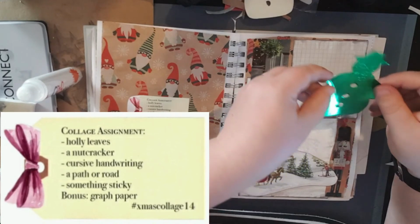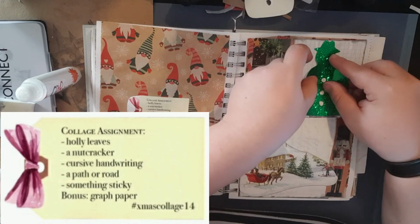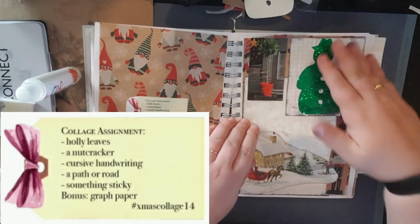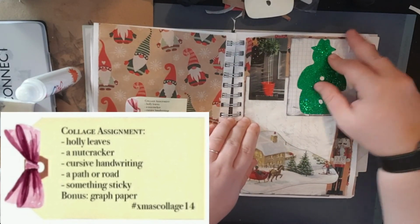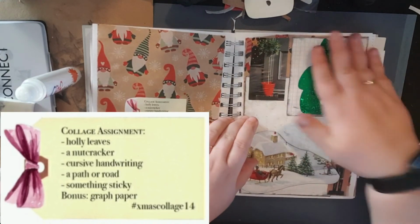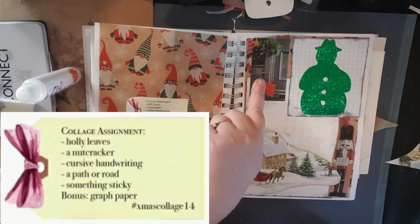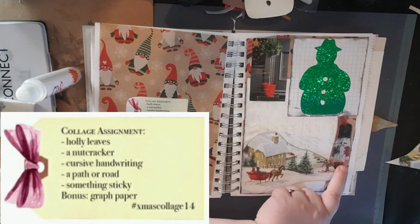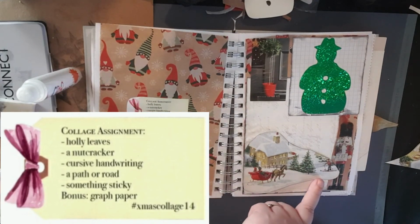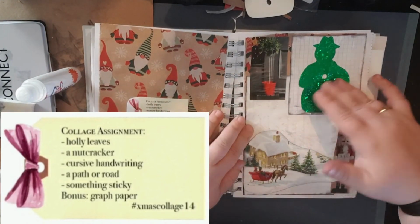Alright, let's put Mr. Snowman. They're pretty good and it's pretty sticky, so he shouldn't come up. If he does, I'll glue him down. So I think that's it. I think we've done that one. So we have holly leaves, a nutcracker, cursive handwriting, a path or road, something sticky, and graph paper.